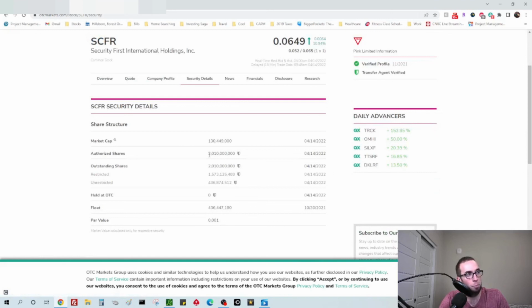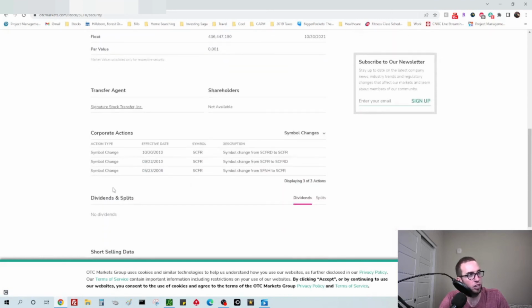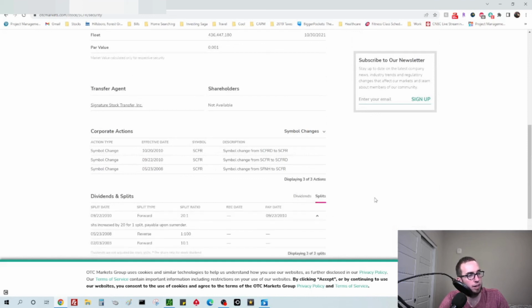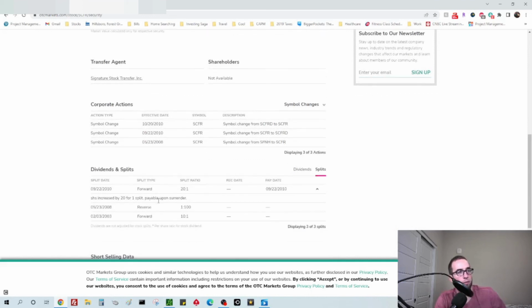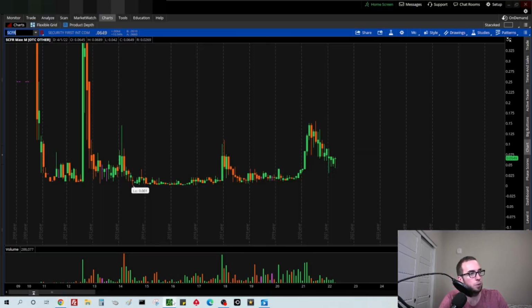Oh my God, 2 billion shares out there. They probably have done a ton of reverse splits. Yep, they've changed their name so many times, which is fine. Yep. Oh, they did a forward split. But gosh, 2 billion shares outstanding. This is a no.